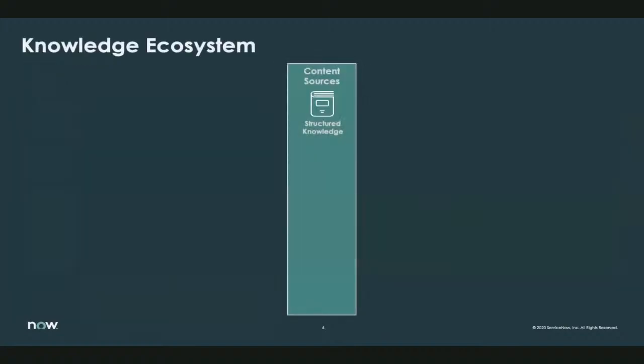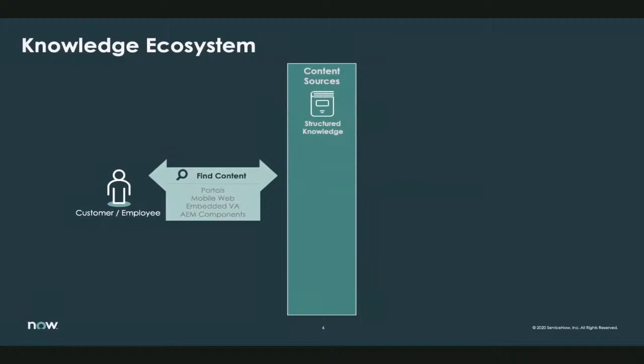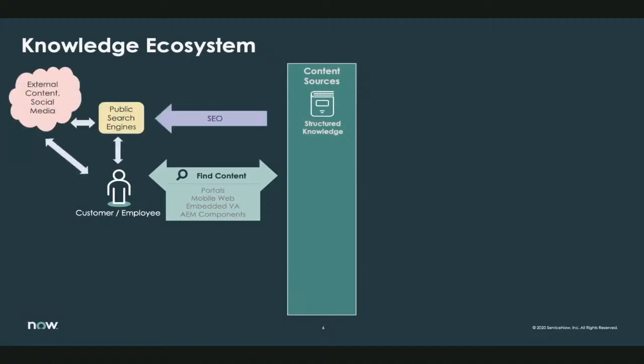So in your knowledge ecosystem, you typically have a structured knowledge base. This is where your knowledge articles are stored. And those are then used by your customers or your employees as they're trying to self-solve. They can find that content through portals, through a mobile web application, through an embedded virtual agent, or even on third-party portals based on Adobe Experience Manager. The same content can also be pushed by SEO to external social systems, and through social integration, you can push that content to social media as well.